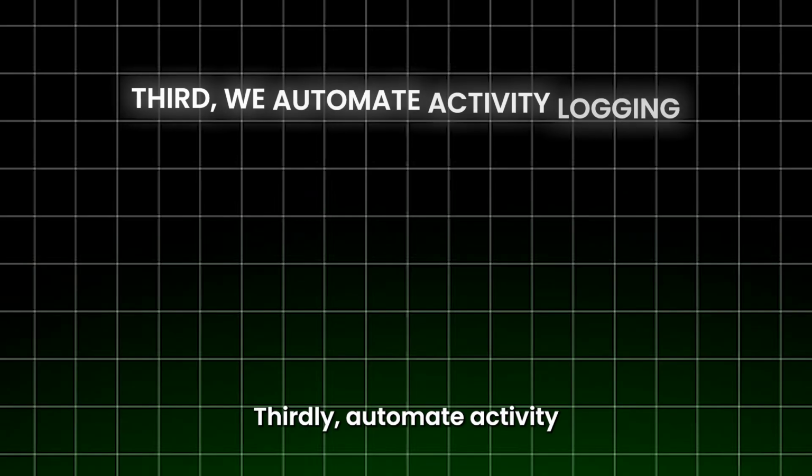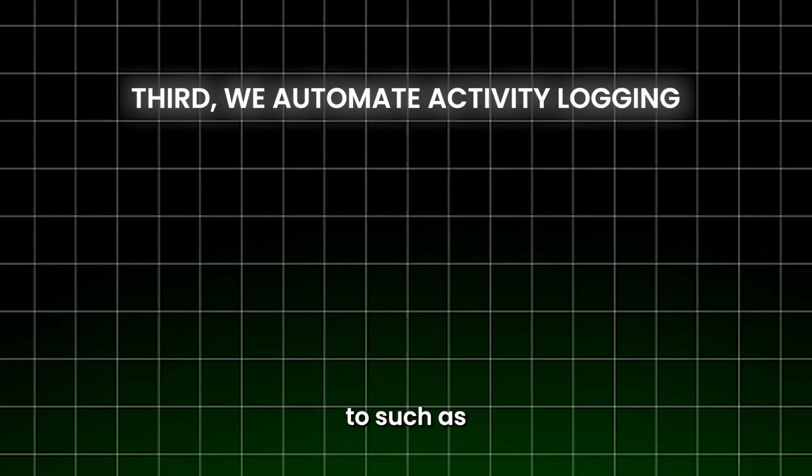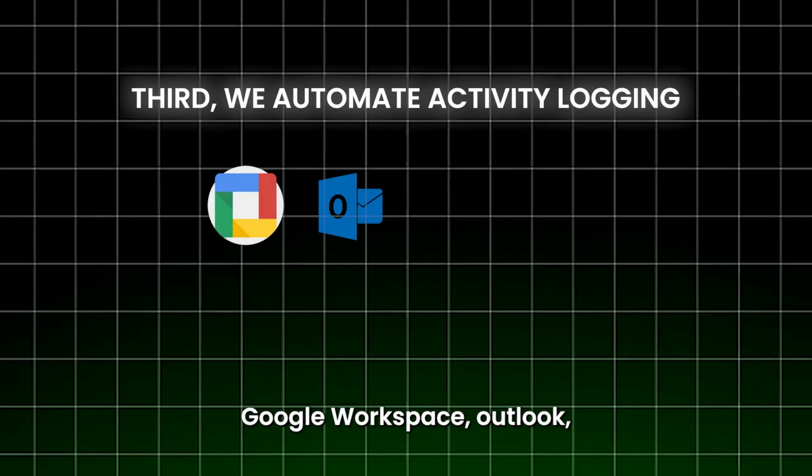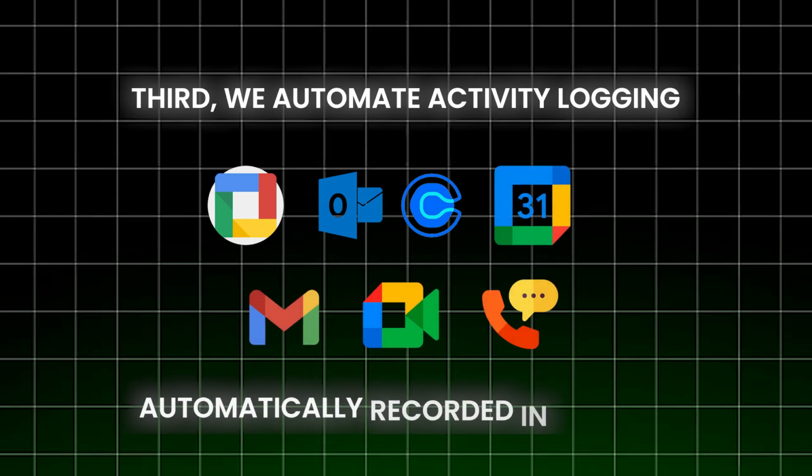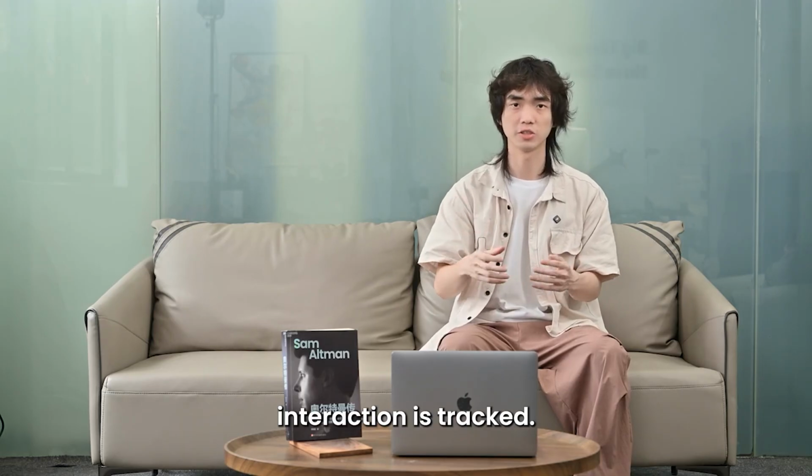Third, we automate activity logging. By connecting tools such as Google Workspace, Outlook, Calendly, and Google Calendar, emails, meetings, and calls are automatically recorded in the CRM, ensuring every customer interaction is tracked.